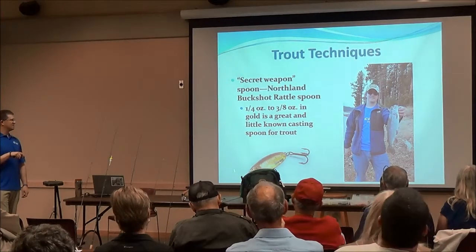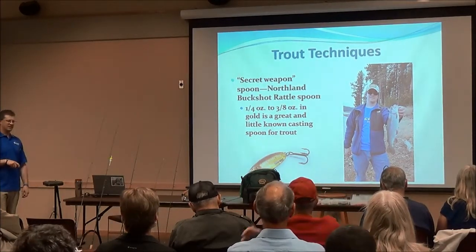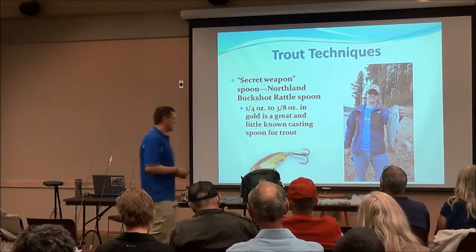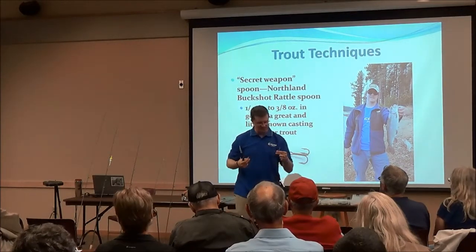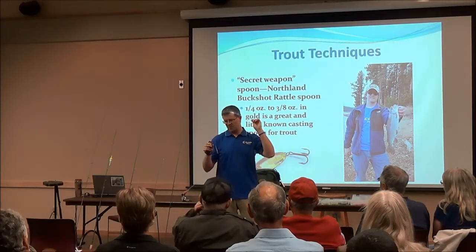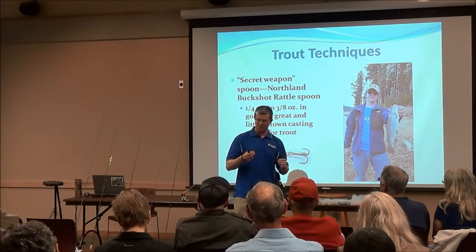And that's the color action there. This is one I caught a couple weeks ago. This big 16-incher, from the shoreline in Pactola. But all it is, is just like a flat spoon, but it's got that rattle chamber in the back. So when it's going through the water, it makes a noise in the water.